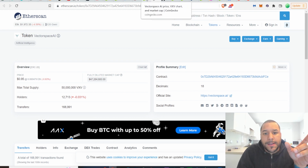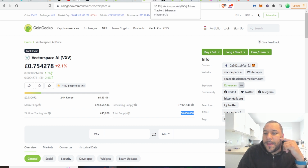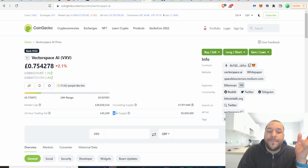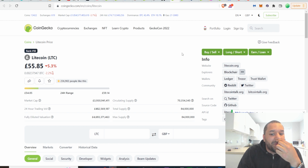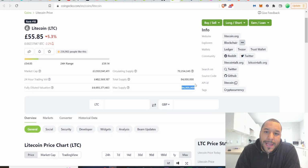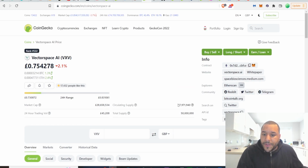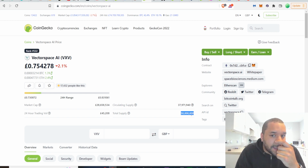Oh, hold on, before I go, I wanted to compare prices, because when I'm saying 75 quid, you're thinking, really? Total supply, or max supply, 50 million. Look at this, Litecoin, and I only brought this up to show you supply. Litecoin has 84 million max supply. Look at the price, 55 quid, and that's sitting on a 3 billion market cap. So that shows that coins with a smaller supply, around 84 million, what's VXV? VXV, 50 million, can hit those prices when it goes to a couple of billion market cap. So watch this space. Put it on your radar.